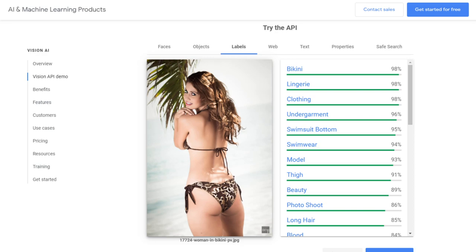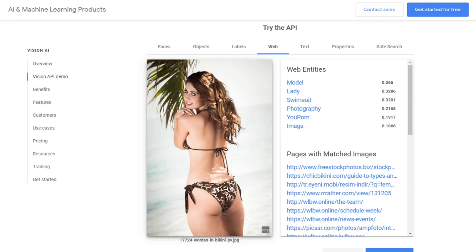Undergarment, swimsuit, bikini, lingerie, undergarment. That's right. Oh, see, it says model. Interesting. Look at that. The word that we're not going to pronounce here is number five. So that's already not good.